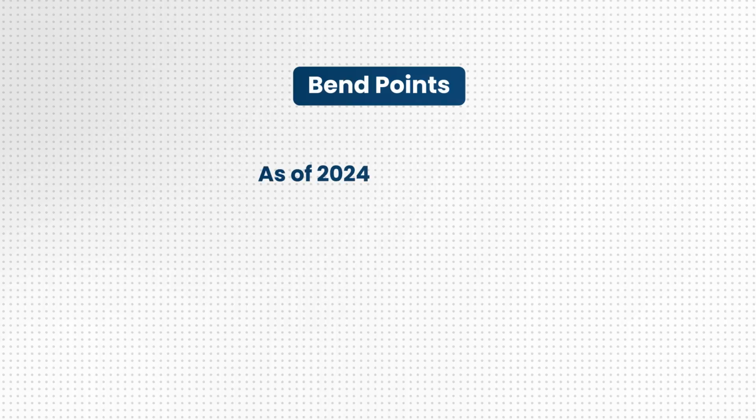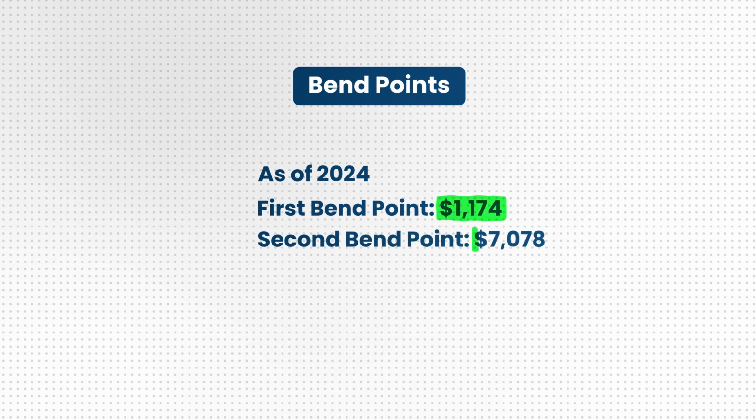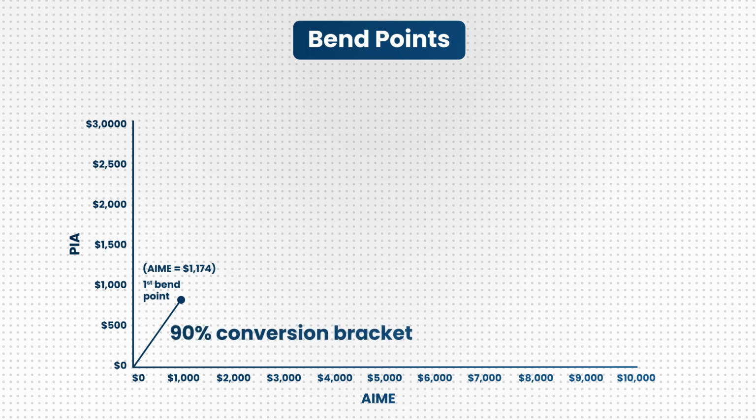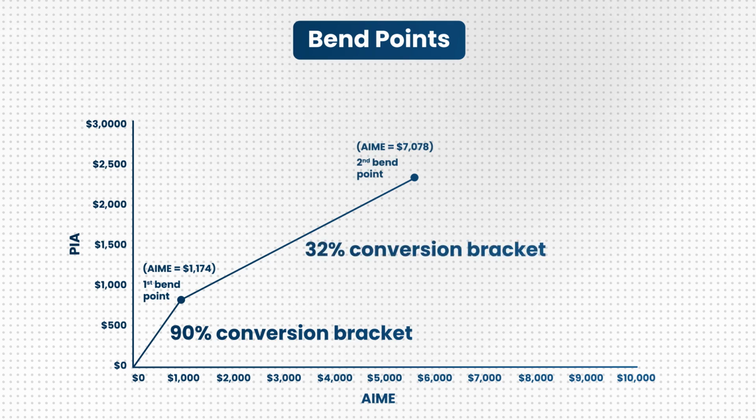As of 2024, the first bend point is $1,174, and the second bend point is $7,078. Average indexed monthly earnings before the first bend point receive a 90% conversion rate. Earnings between the first bend point and the second bend point receive a 32% conversion rate, and earnings beyond the second bend point receive a 15% conversion rate.